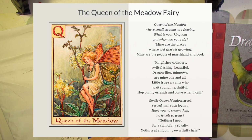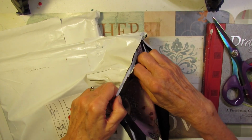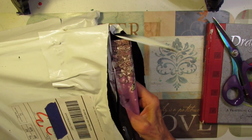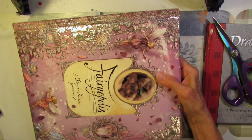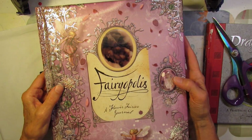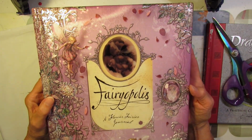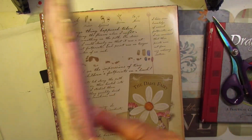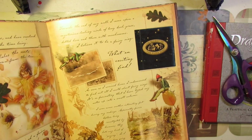As I walk up to the mailbox, and oh my gosh, look at this. Fairyopolis, the Flower Fairies Journal. Look at this. Oh my gosh. Oh, I can't wait to look in here.